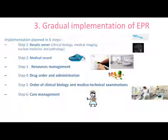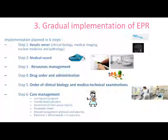Step 6 was the care management. This is the nursing chart, the nursing care program, standardized care plans, generation of interposed reports, parameter sheets, wound management protocols and sketches, whiteboards in care units, and integration with monitors in ICU. And this is important: we have deployed almost everything. We still have the OBGYN to do, so one unit only. It obviously addresses a huge number of agents, close to 2,000 nurses, so it's quite huge.